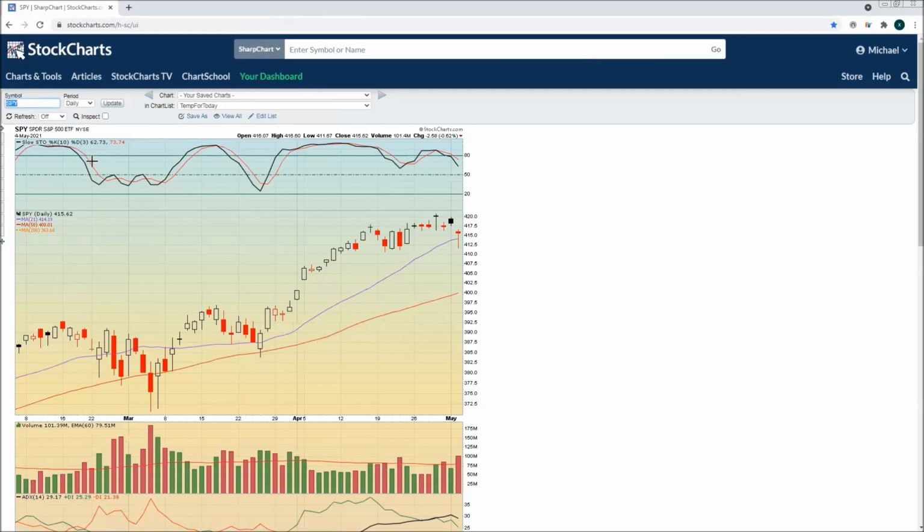So just going to do a little stock market update today. So here's our S&P 500 Spider ETF. So, it's interesting. This thing kind of went down pretty good there. Let's try my annotating and I want to draw.